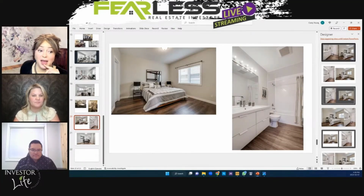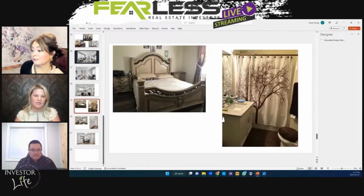So this is actually a bed that has been brought in by a staging company. All this stuff is actual in person. Expensive, right? Can be, yeah. The difference, guys, not only between professional photos, but then virtual staging. And let's talk a little bit more about that. I think I have these ones right, Angie.